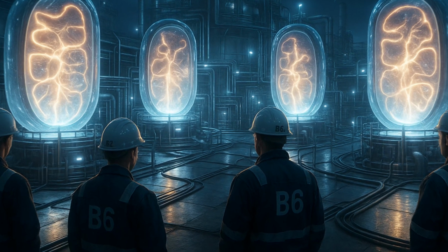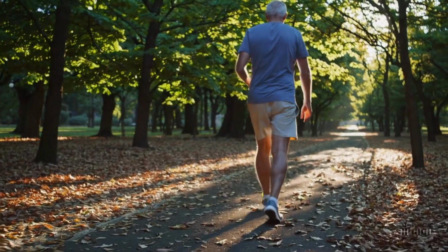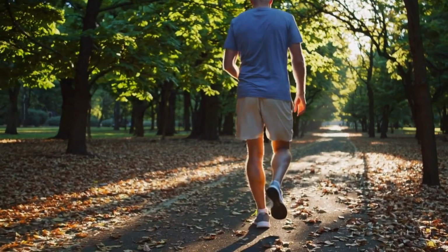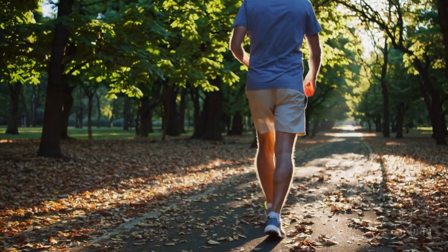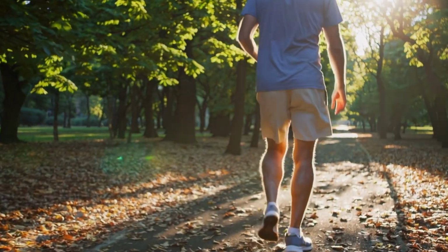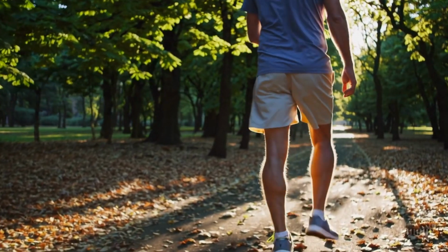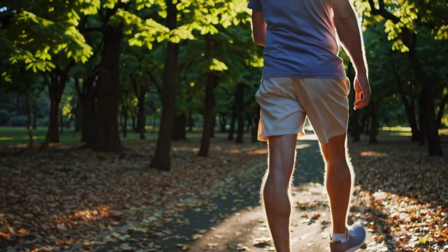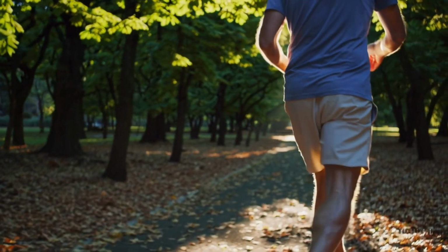Small studies in hypertensive and diabetic populations have found that B1 supplementation can modestly reduce blood pressure, possibly by improving vascular tone and mitochondrial output in endothelial cells. Basically, B1 keeps your heart from getting hangry. It ensures that cardiac muscle cells are well-fed, well-fueled, and well-behaved.